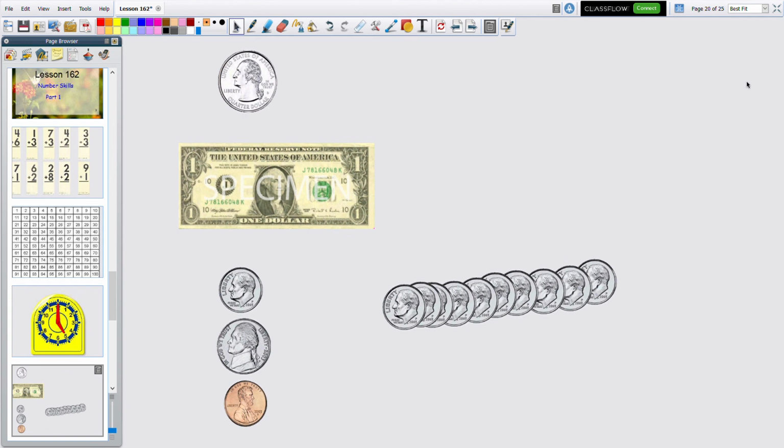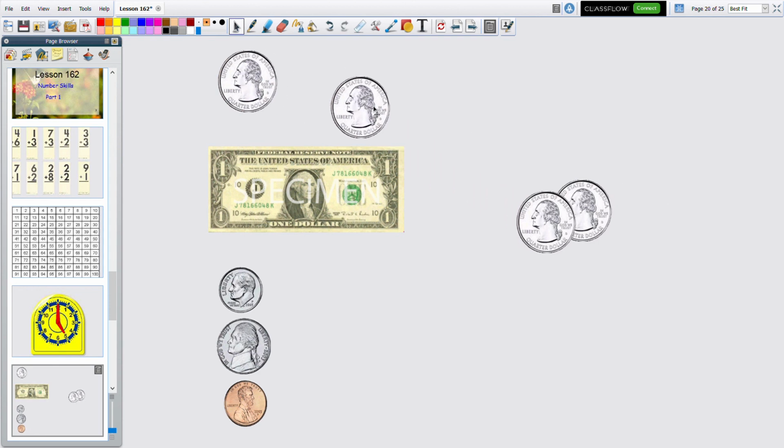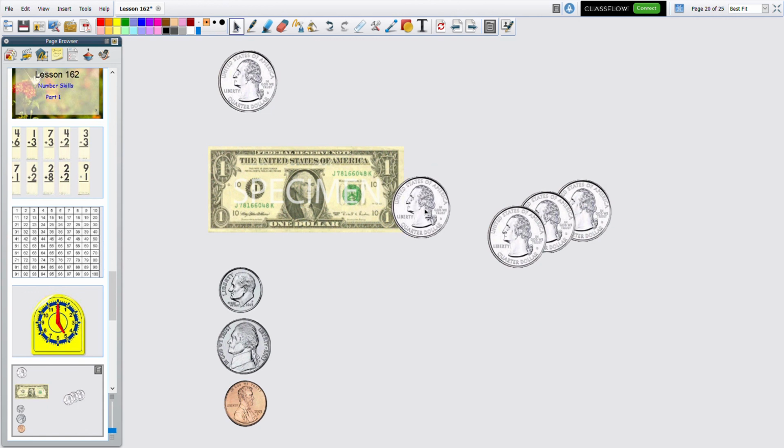Very good. Okay, so let me clear that back to where it was. Now the big one that we do next is a quarter, and that means it's a quarter of a dollar. Remember when we did time, you go 1/4 of the way, so it takes 4 quarters to make an hour. So this is 4 quarters to make a dollar. But a dollar is 100 cents. So we would have to have a lot of cents.